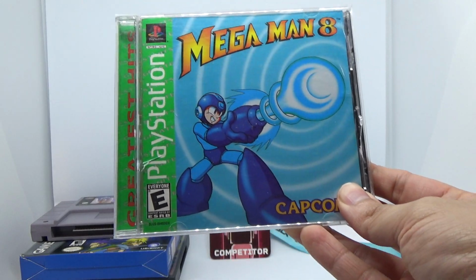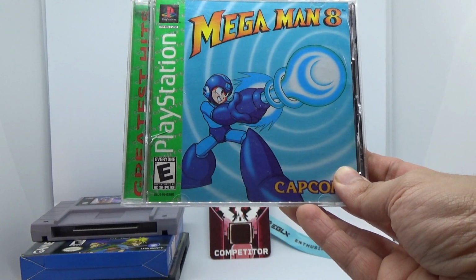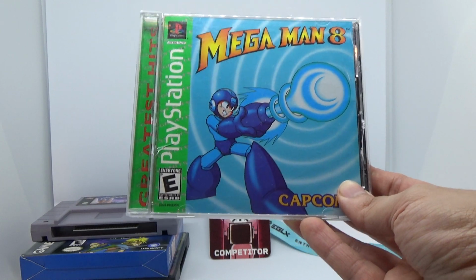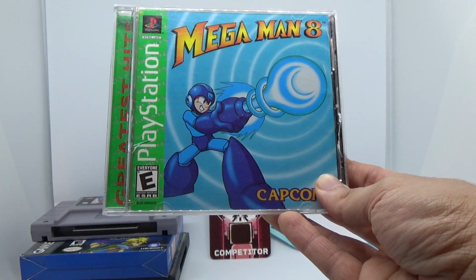Here's a greatest hits version of Mega Man 8 for the PlayStation in this case. The reason why it's the greatest hits version is technically I already own a proper Black Label version, but when I picked it up I didn't notice how beat up the disc was on that version of the game.